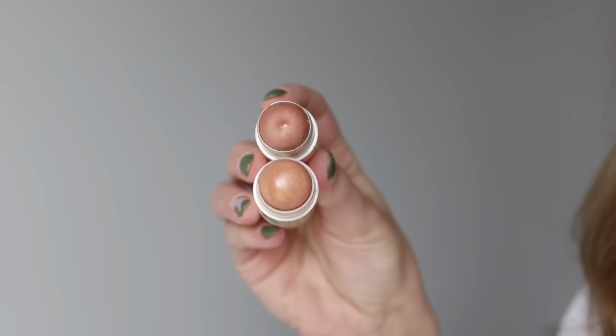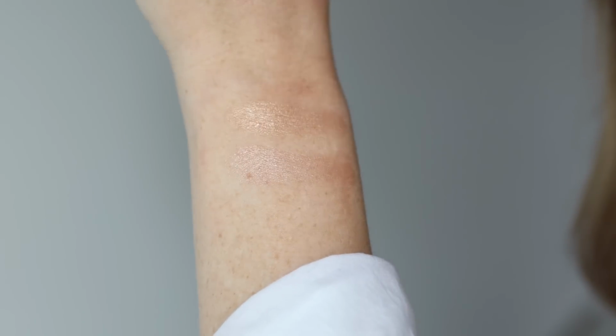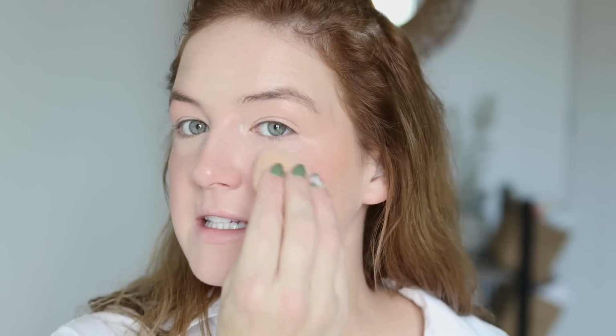If you are going to be straight up purchasing a highlighter from Merit, I would recommend Citrine. It's my favorite. A lot of people like Bounce. If you have a really fair skin tone, I think Bounce looks lovely, and I have a fair skin tone, but on me, I don't know. When I see other people with fair skin use this, it translates really pretty, and it is pretty, but I just don't feel like it looks as ethereal on me as Citrine does. I absolutely love that one. That's what I wore all summertime.